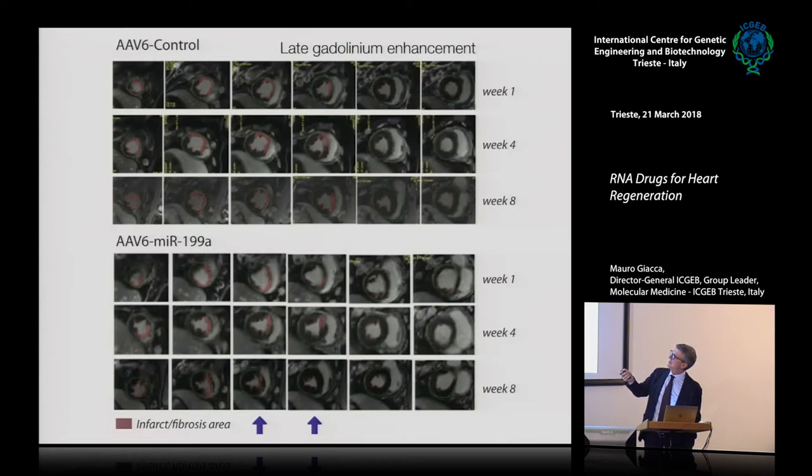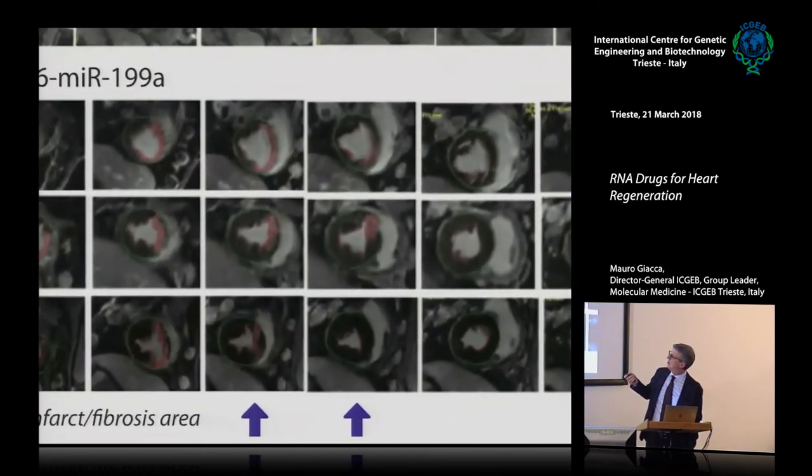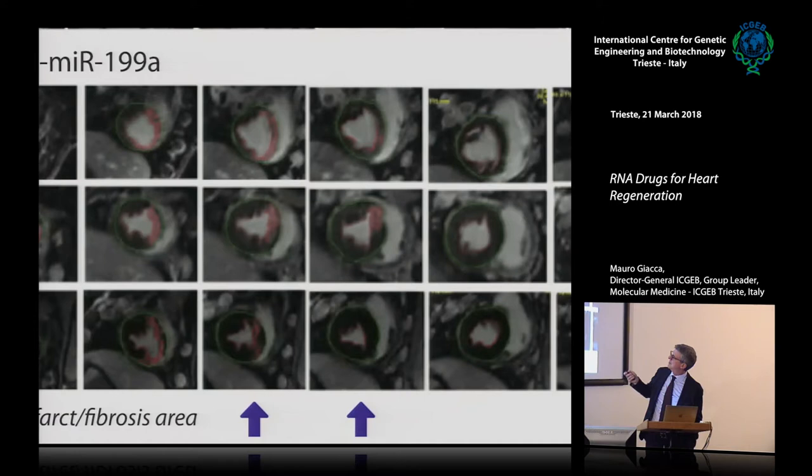You see also that the ventricle is enlarged. And this is an animal instead treated with 199A, same big infarct in 1 week. But still you see that at 4 weeks and 8 weeks, the infarct is really much smaller. If you look closely, you can also see that there seem to be islands of regenerating tissue. And here the infarct has completely disappeared inside the ventricle.